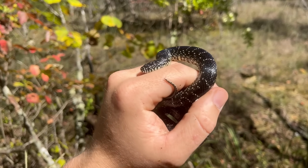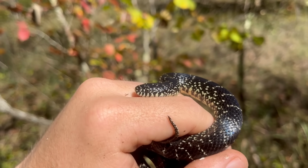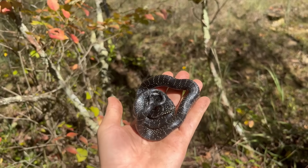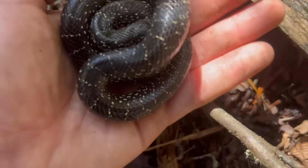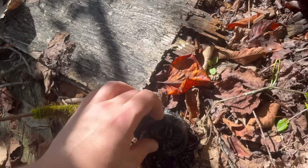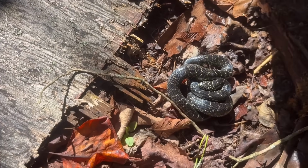Since they're a king snake, they will eat other snakes, even if they are venomous. So this is definitely a snake you want to keep around. I took some photos of the snake, and although I was super excited, I kept the interaction short. I was putting the snake back right where I found it, as I do always.